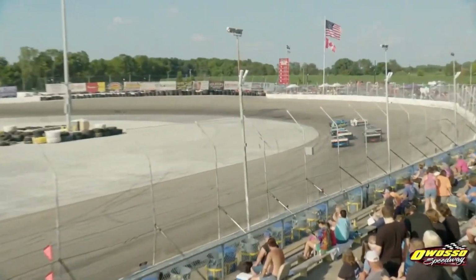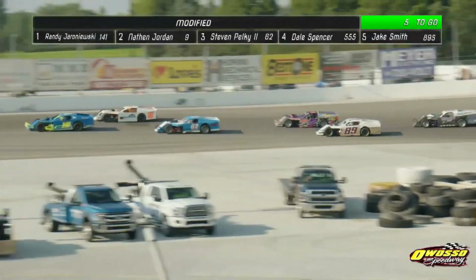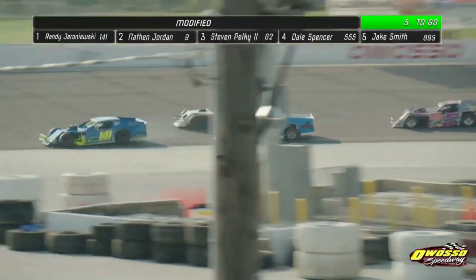That got a little Cypress Hilly, to steal your joke. Oh, we got a car sideways. It's going to be the 12 of Tim Burkett. Locks it down. He'll keep it going. We keep racing. Nice job.